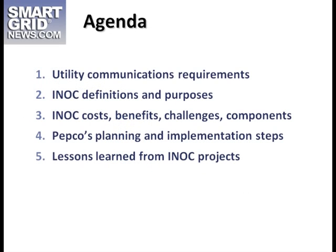So here's what we're going to cover today. I want to talk, just to set the context with the help of Vaibhav, about some of the basic utility communications requirements and issues. We'll define an INOC and its purpose, and then we'll talk about some of the costs and the benefits, the challenges, and the components of an integrated network operating center. Then in the second half, we're going to turn our attention to PEPCO's process, what happened when they started marching down this path, and some of the lessons that they learned, some of the things that you'll want to understand if you're about to embark on this journey yourself.